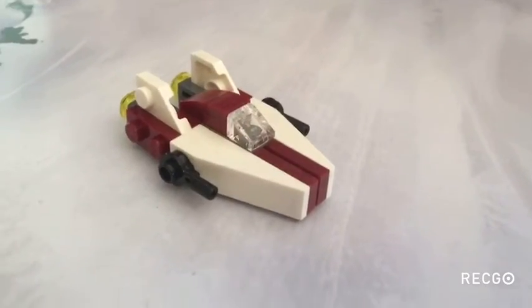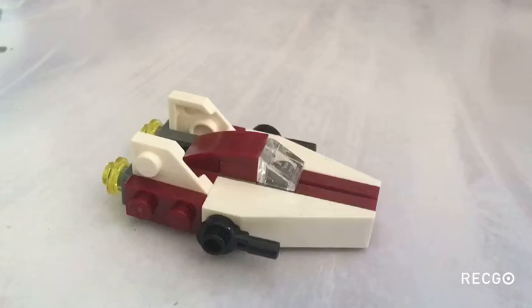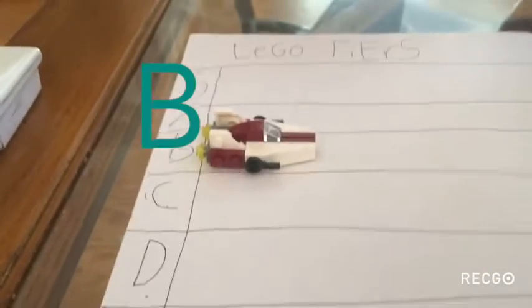Alright, so for day one, we have an A-Wing Starfighter. This is a really cool build. They always do pretty cool builds whenever they make these, and I personally like this one a lot. It could look better, but I do think this is one of the coolest things they have made. So I will be putting the A-Wing for day one at a B tier. There it goes, in a B tier.